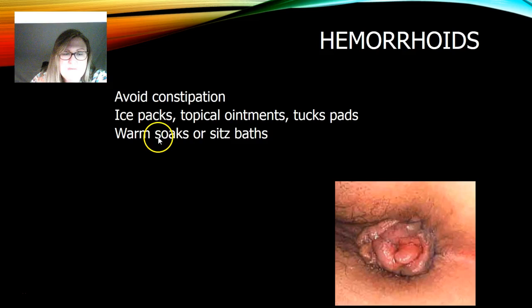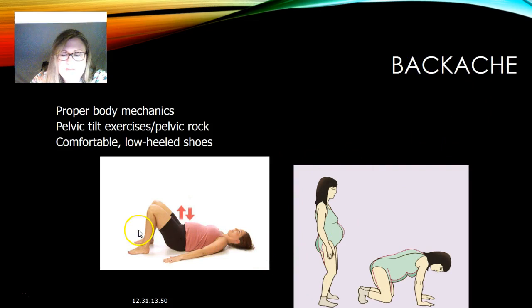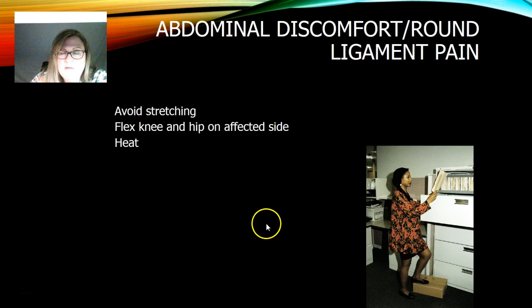Backache. So what we want them to do is strengthen their back. So we have them do pelvic tilts or pelvic rocks. This is just where they push their pelvis up and down. You can do it on all fours as well, where you put the pelvis up and down, and we want them to wear low, comfortable heels. The round ligament pain, we've talked about that in anatomy, and that ligament will stretch and stretch as the uterus grows. So we don't want her to do side stretches because it's going to stretch that ligament even more. So if she has to stretch for something, we tell her to bend her knee so that decreases the length of the ligament, and she can put heat on it.